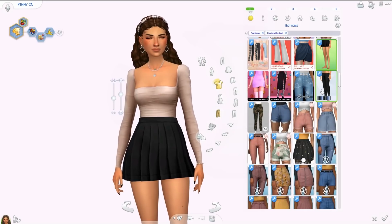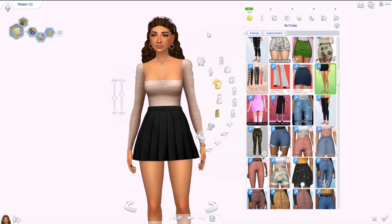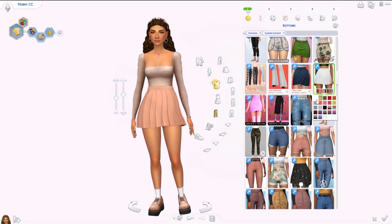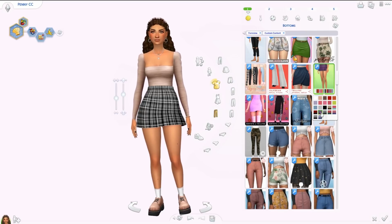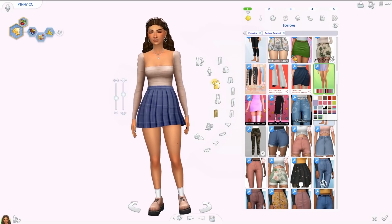For the bottoms, I also have three pairs. First up is this Allison skirt, a high-waisted pleated skirt, super pretty, super Maxis Match. I love this one a lot. This is something that I know I'll just be using over and over because it goes with so many different tops and for so many different styles. And we have some plaid patterns, which I think are really nice as well. So I really like this. I'll definitely be using it a lot.